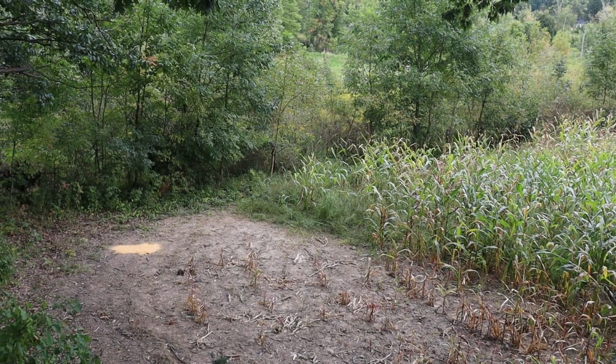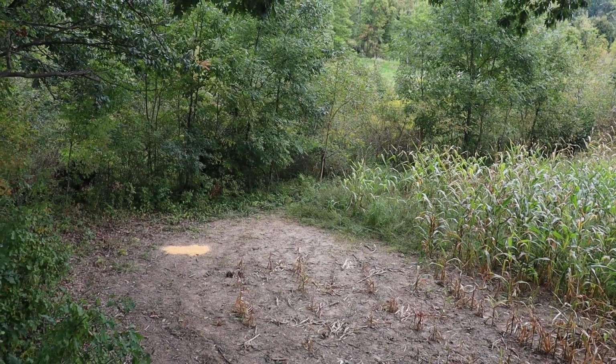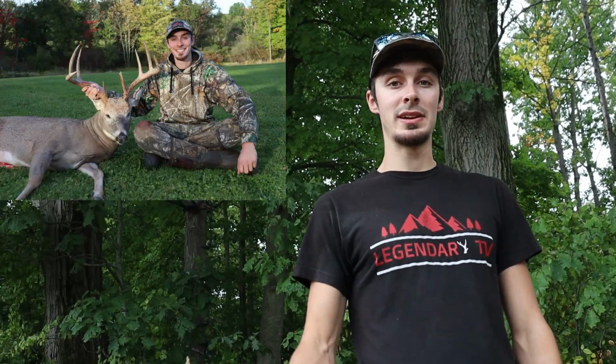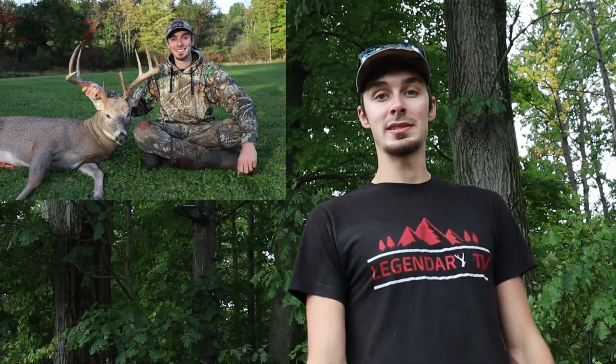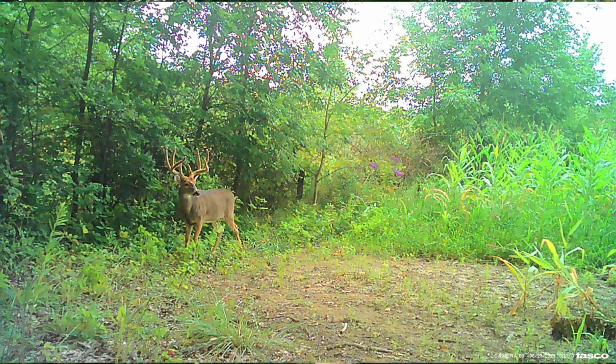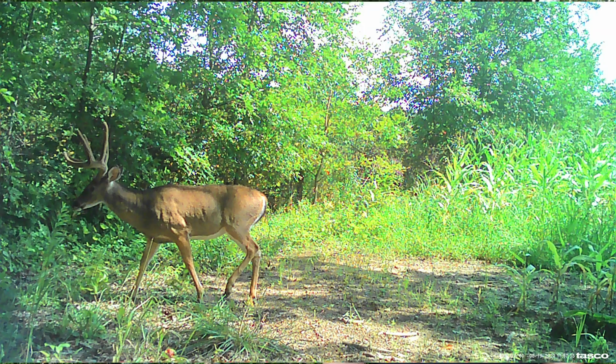And the setup in the stand is actually really tight, especially with this corn being here. I only have about a 20-25 yard circle right here to get a shot off, but it happens here. It's such a great spot. I shot a really nice 10 here last year, and I have a really nice 8 point that keeps coming in here multiple times in daylight. It's probably like 140, 145. So hoping to get him back here on camera. Hopefully we can get him killed this year from this stand.